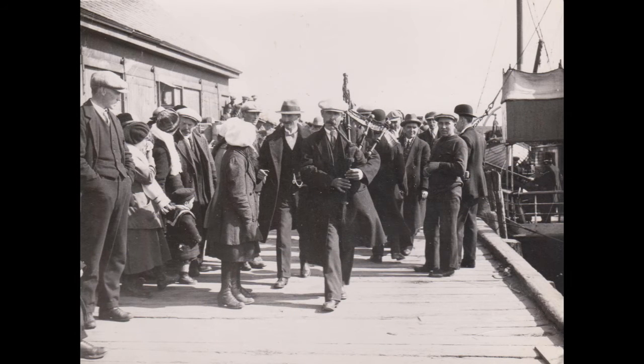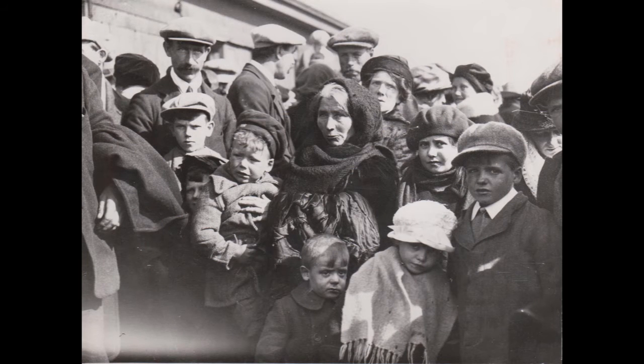A piper leads the emigrants before they board the tender. However, this photograph is not recognisable as Stornoway and may have been taken in Loch Boisdale, South Uist, where additional emigrants boarded the Metagama. A crowd of residents left on the pier during the emigration. The expression of sadness etched on their faces is clear for all to see. And once again, this is not immediately recognisable as Stornoway and could be Loch Boisdale.